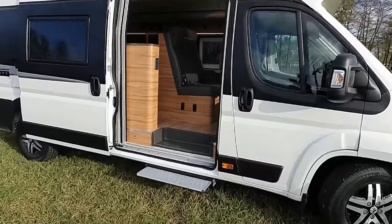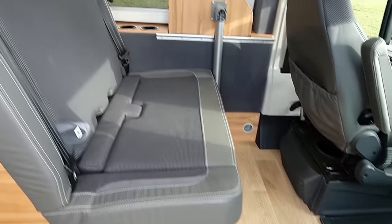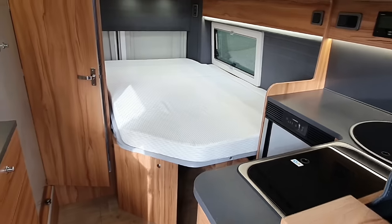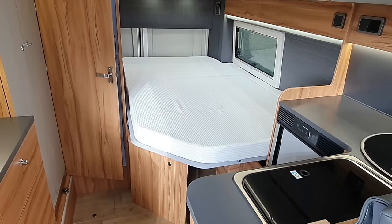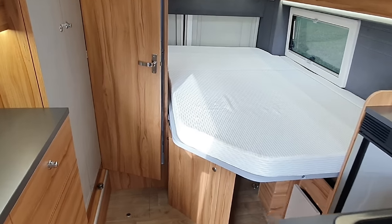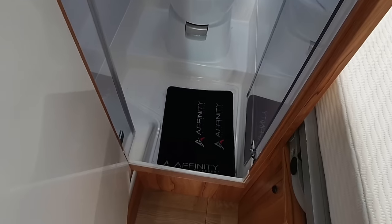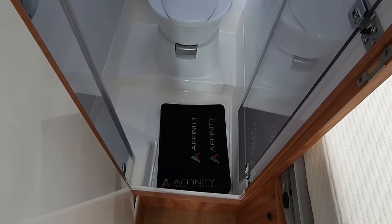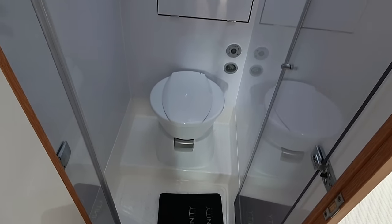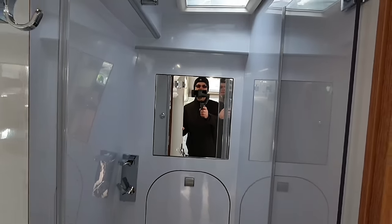Let's have a look at some of the features in the van. So it's got a side bed which moves up and down depending on how much stuff you've got in the back. We'll have a look at that in a short while. Come back to the wet room down here. So this is on the Fiat Ducato or the Peugeot Boxer. You've got a maximum of 205 centimeters external width. There's not a lot of space to play around with, that means. But let's have a look at how much space there is in here.